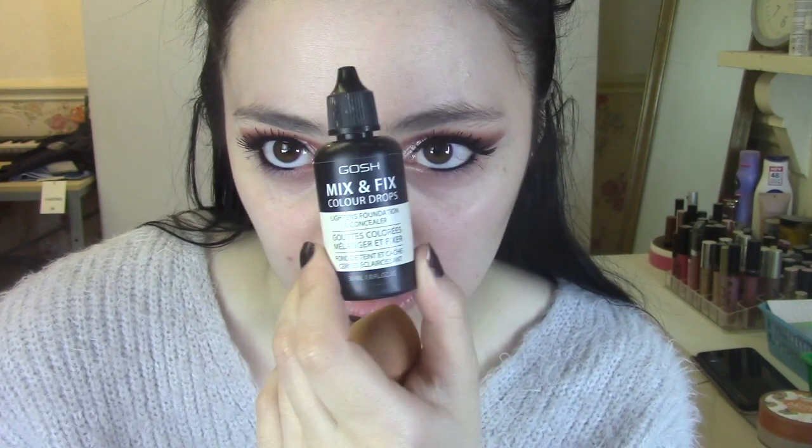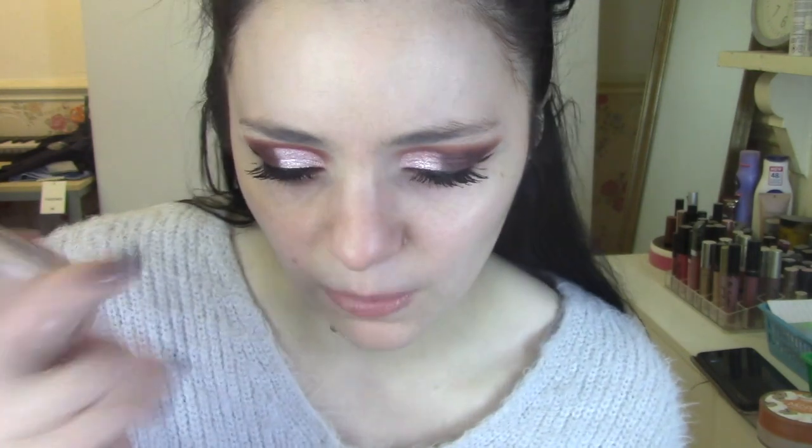So I'm going to get a mix of my favourite foundation, the L'Oreal Infallible Fresh Wear, and I'm going to add a few bits of the Gosh Mix and Fix drops. The colour's not massively off or anything, it's in the right sort of area. I just feel like it needs a tiny bit of help. Okay, there we go, that'll do.